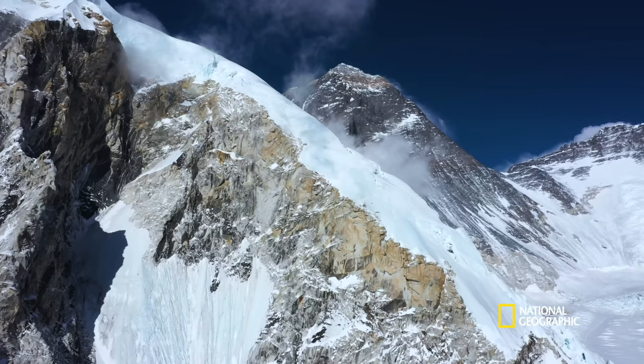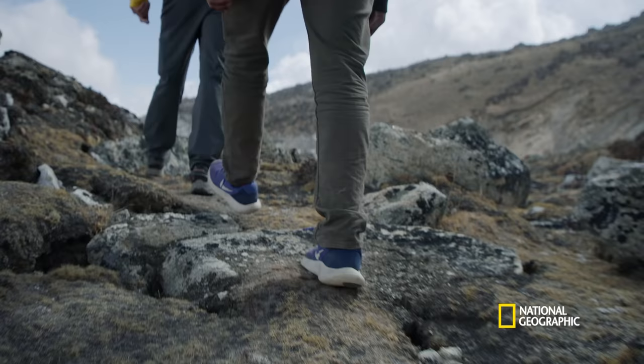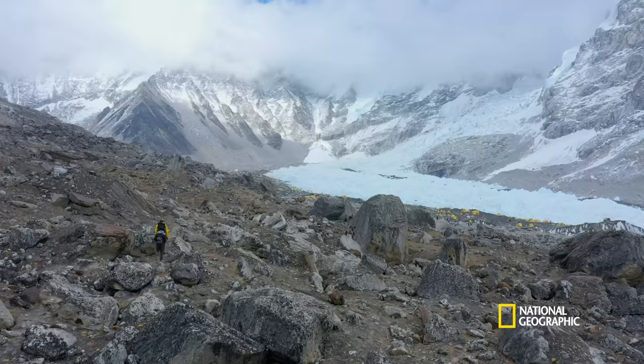People know Mount Everest. It's the tallest mountain in the world. The big question this expedition is answering is how climate change is happening in the high mountain regions. Maps are a critical tool for being able to measure the changes in the glacial extent.